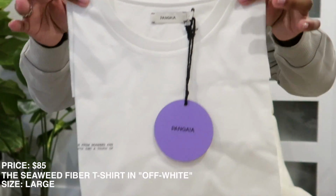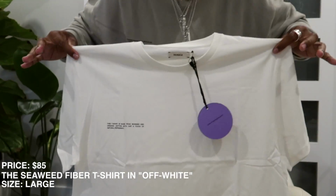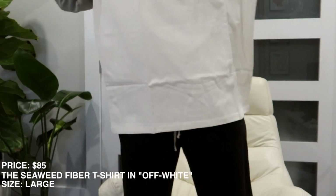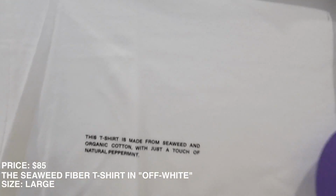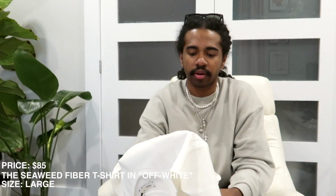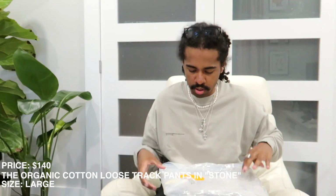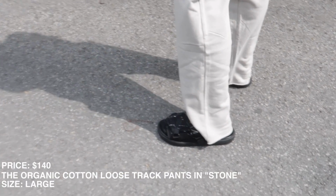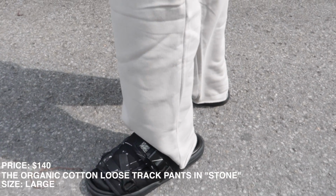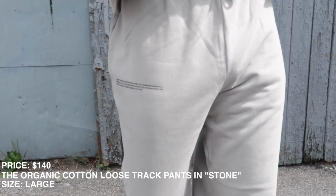Seaweed white t-shirt. This is one that I was really excited to see in person because white tees are literally me in a nutshell. I love white tees. I'm sure it's gonna fall perfectly too. Super boxy and nice, exactly how I like to fit. That little blurb on the side tells you the method by which it was made, with peppermint, like I said before, organic cotton and seaweed, which is really sick. I did that with the organic cotton loose track pant, similar to the last yellow one that I had, with the open end, so it falls on the shoes nicely. Pangaia branding on the back thigh, super nice, baggy, flowy, love that type of stuff.